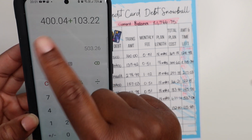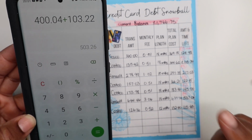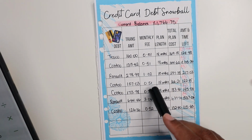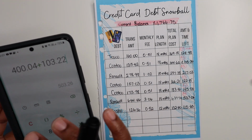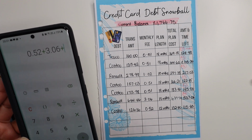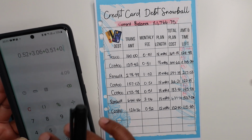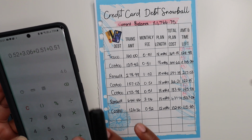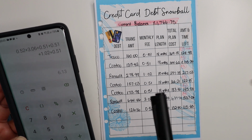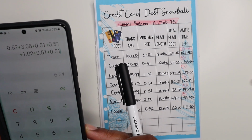Because this £400 is in the interest pool, and the rest of it is in the installment plan setup, where you're just paying these monthly fees, okay? Guys, I hope you're following. So if we add up all monthly fees, if we want to be particular, we go 0.52 plus 3.06 plus 0.51 plus 0.51 plus 1.02 plus 0.51 plus 0.51. So it's about $664 in fees a month. You know what I mean?